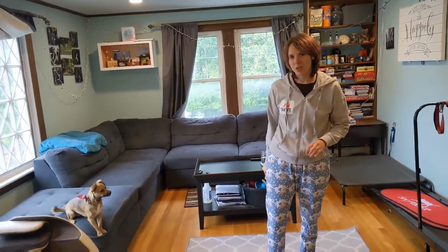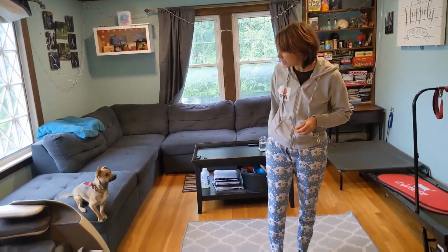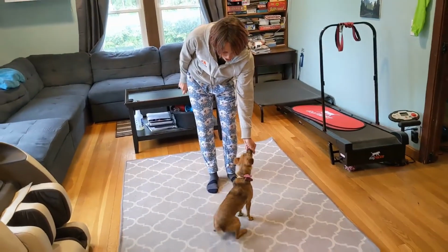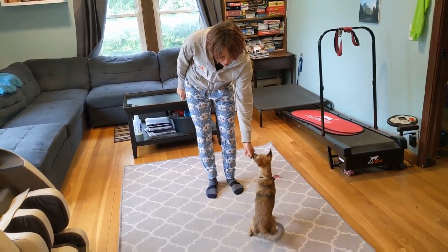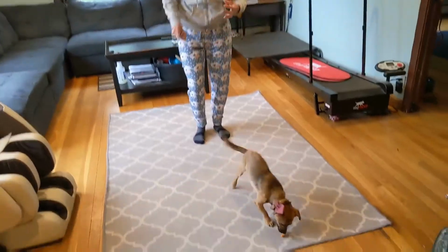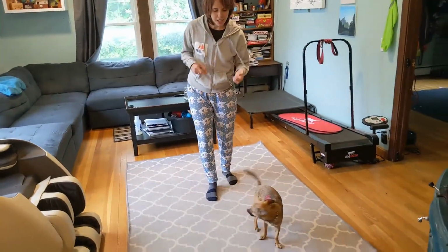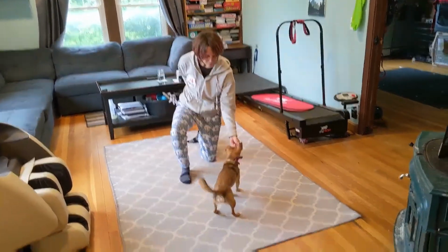In addition to trick training, I love to cover impulse control. So, Taz, we can play It's Your Choice. I have some treat in my hand, and he gets it by not pushing into my hand. As soon as he backs up a little bit, he can get it. So I offer it to him again.